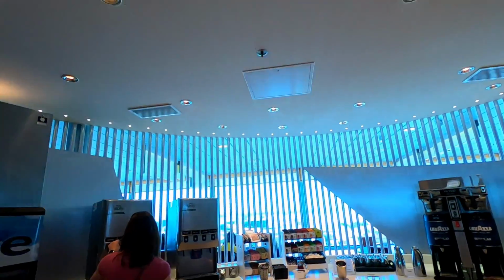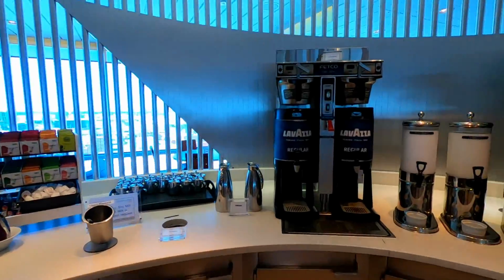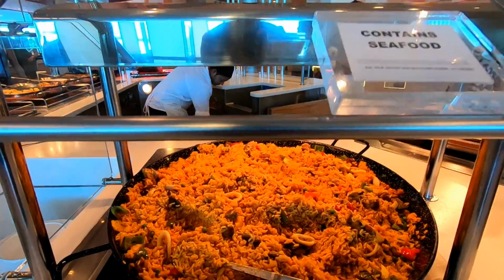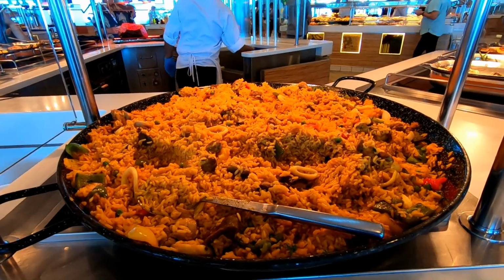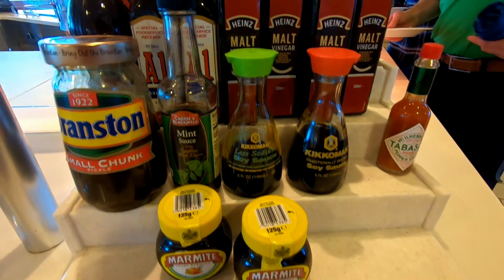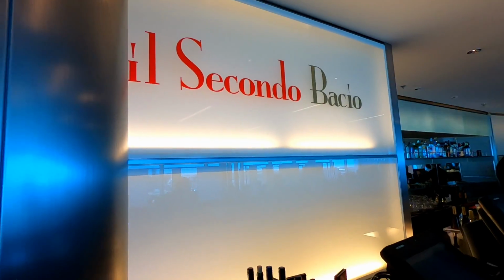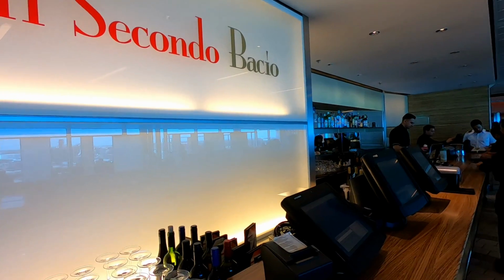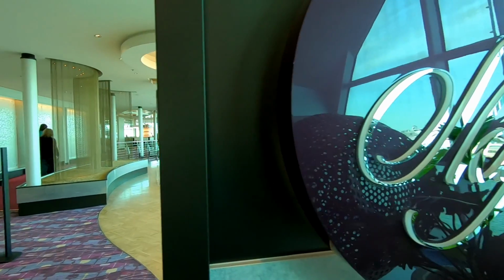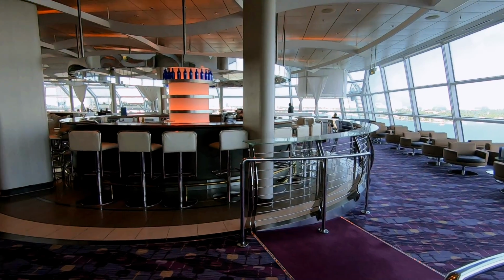Here's one of the drinking stations, some juice and water and coffee. They do have Lavazza coffee, which I love. And this was one of the biggest pans I'd ever seen in my life, so I had to get a little video shot of it, as well as some sauces you can put on your steak or food. And for specialty coffees and drinks, you can go to Il Secondo Bacio, that is right in the buffet. We'll look at Cafe El Bacio on deck number 5 in just a little while.